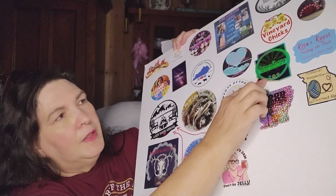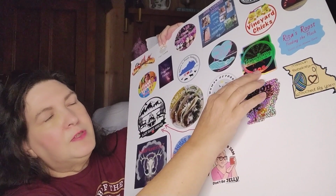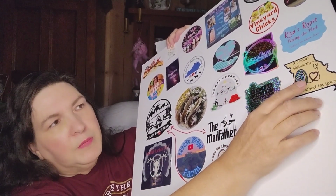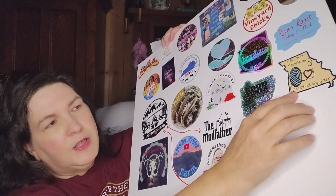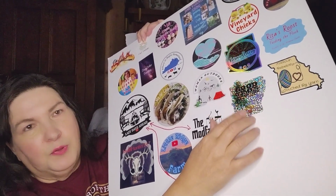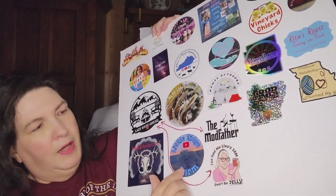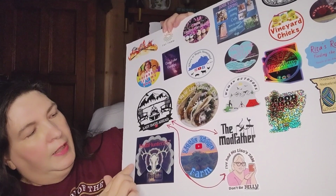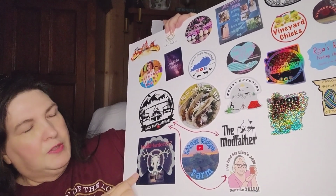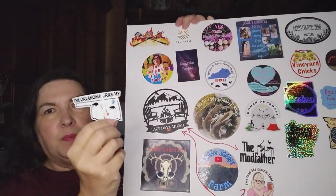We have Chris and Larry Homestead, they do homeschooling, and Rita's Roost up here, Missouri Rebecca, Touched by Yarn, and then Good Times with Jen and Steve, this real pretty sparkly sticker. And then we have Littlefoot Ranch down here, and Multi-Hunter 247 or 24/7, and I've already got the sticker peeled.